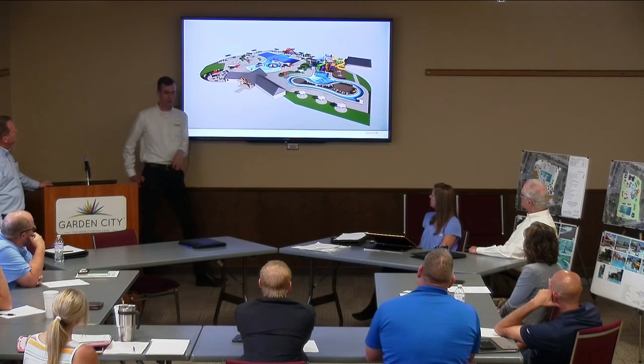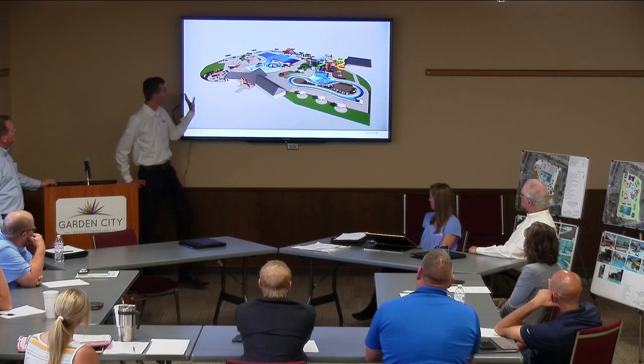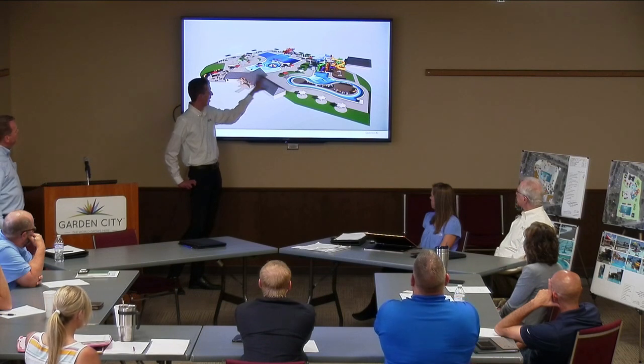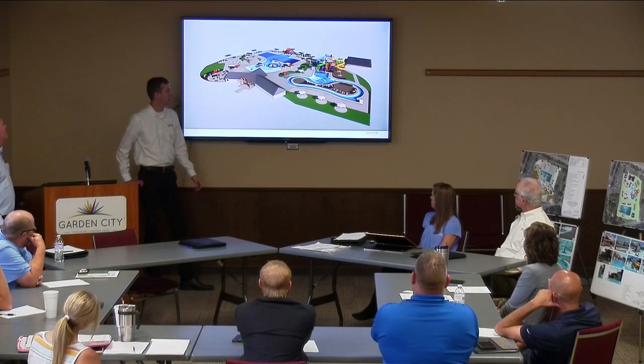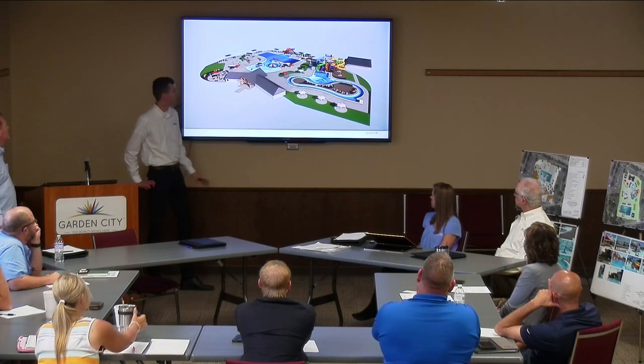We show it contiguous with the beach entry wading pool. Another consideration would be to peel that off into a separate basin, but that would come with some added costs as you would need the mechanical equipment to support a separate basin. Small slide structures in the lap pool. Moving further away, we have the lazy river and big slide package tower with the plunge pool associated with that.